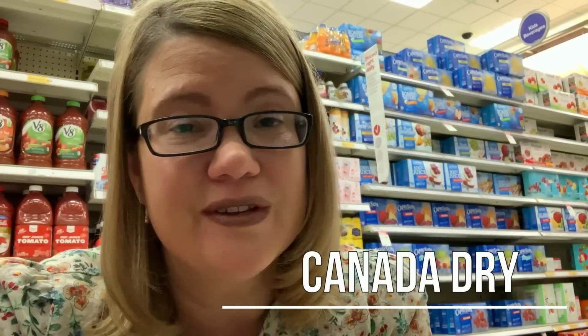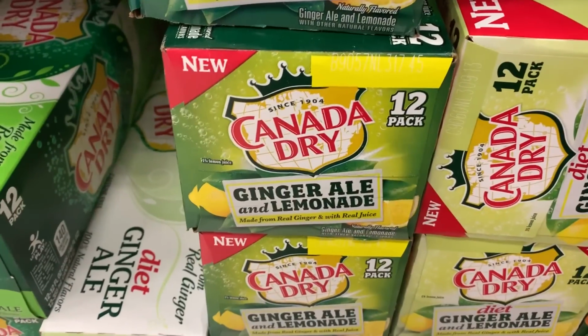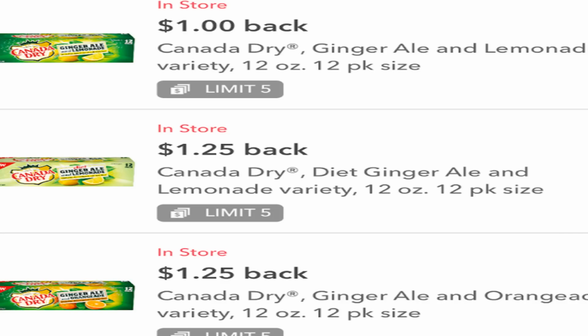Select 12 packs of soda are on sale, 3 for $10. We have a really good deal on some Canada Dry products. The 12 packs, it's certain flavors, so I'm going to show you which ones, because we have Ibotta rebates that you can go ahead and redeem. Okay, so the ones that we have Ibotta rebates for are the ginger ale and lemonade, and then we also have one with the ginger ale and orangeade. So the 12 packs are priced at $3.33 each. You can go ahead and pick up one of those, redeem an Ibotta for a $1.25 cash back offer. It's going to make them $2.08. So that is definitely some great savings on ginger ale.